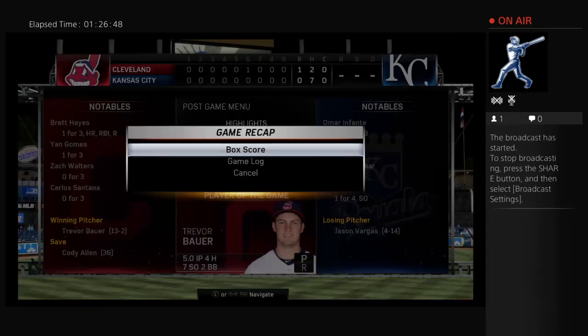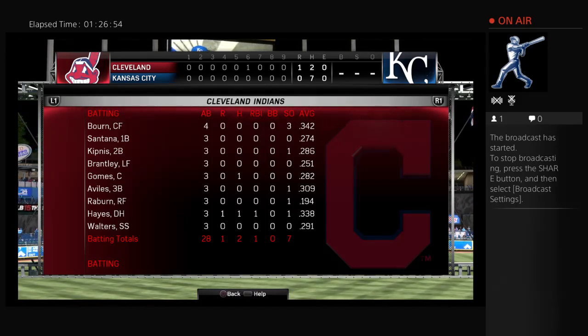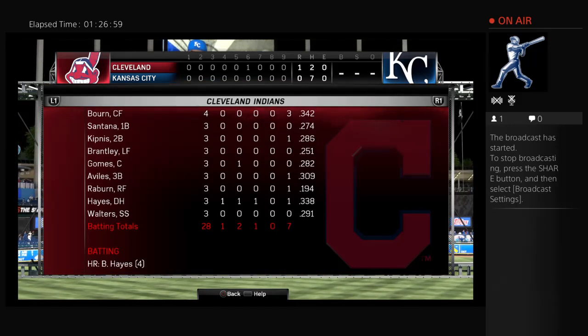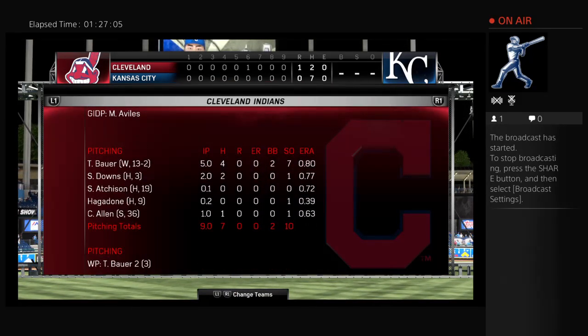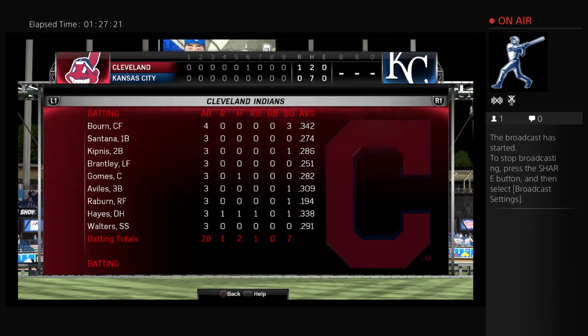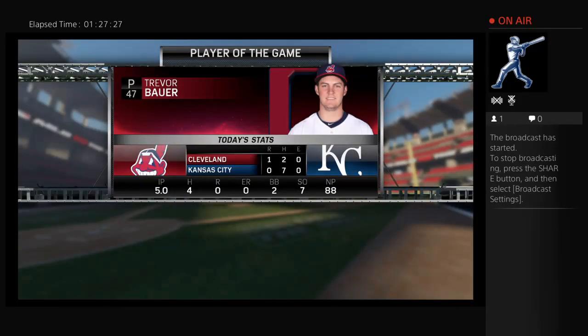The final line score for our ball game tonight for the victorious Cleveland Indians. 1 run on 2 hits. No errors. They left 1 man on base. For Kansas City, no runs, 7 hits, no errors. They left 9 runners on base. The winning pitcher is Trevor Bauer. His record is now 13-2. Credit the save to Cody Allen, his 36th. The loss goes to Jason Vargas, his 14th.